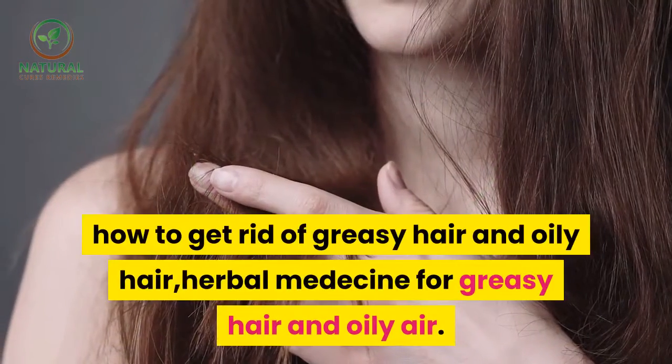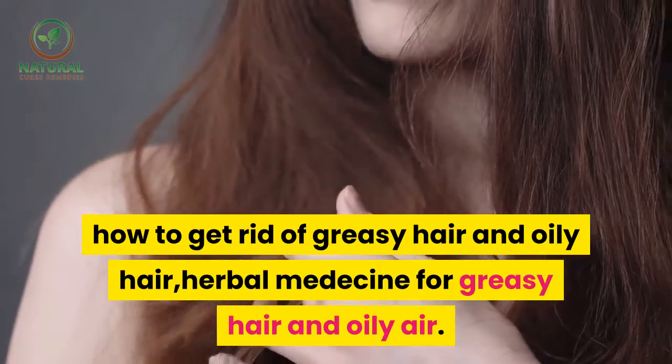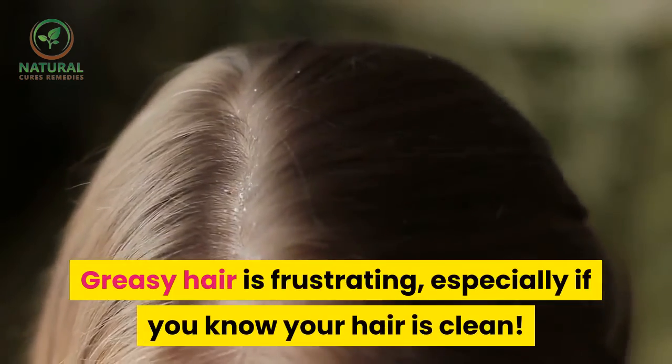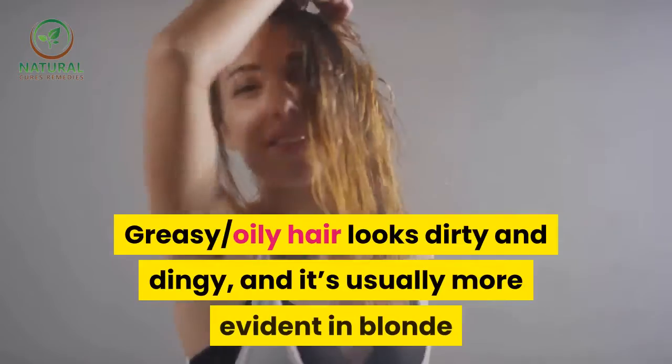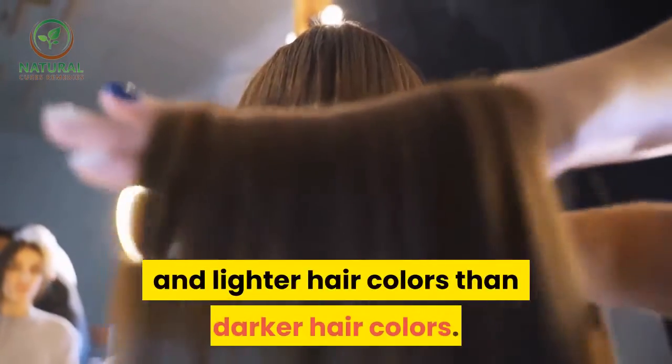How to get rid of greasy hair and oily hair, herbal medicine for greasy hair and oily hair. Greasy hair is frustrating, especially if you know your hair is clean. Greasy, oily hair looks dirty and dingy, and it's usually more evident in blonde and lighter hair colors than darker hair colors.